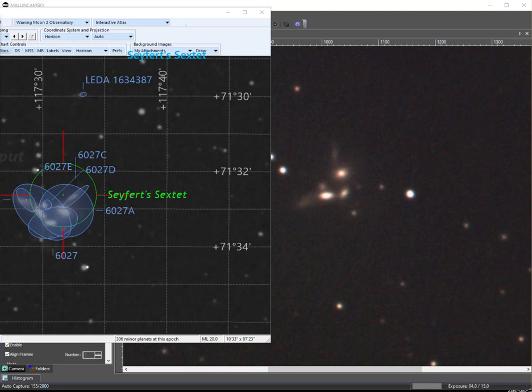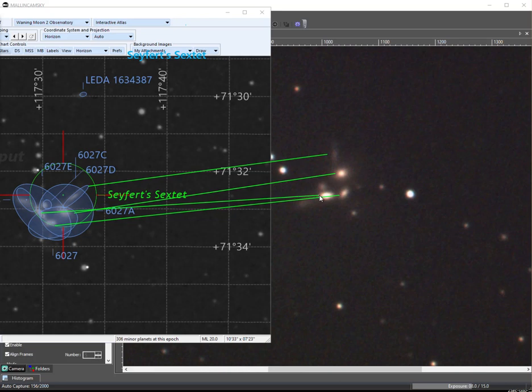But it's cool being able to see, like this edge on is that one up here. That one is that one there. That one is this one back here. Then you got this galaxy in the foreground there. Another galaxy right here. And another one there.